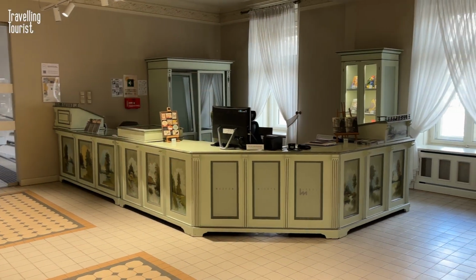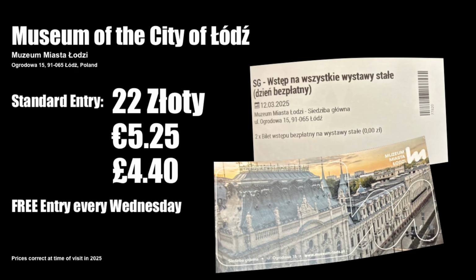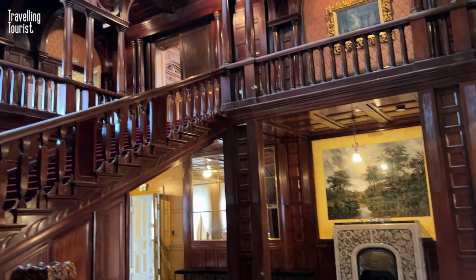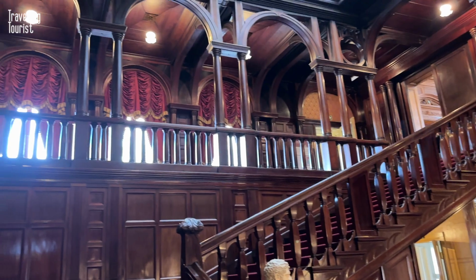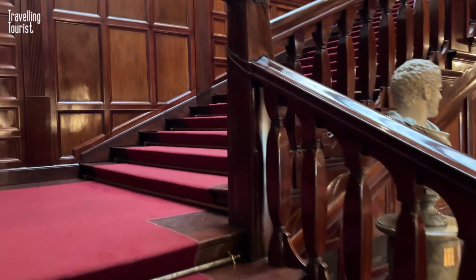Inside you turn right to the ticket office where you can buy a ticket. Normally this will cost you 22 zloty or around €5.25 or £4.40, but as we visited on a Wednesday, we got in for free. So with ticket in hand you start off your visit at the grand staircase, which is a really impressive room. The museum route begins by climbing the staircase, so let's head on up and look around. The stairs are very creaky though, which is a bit funny.